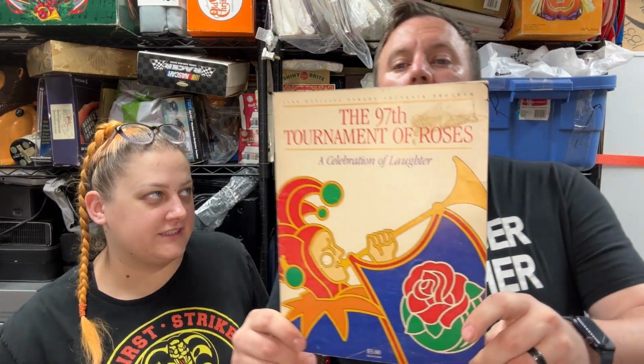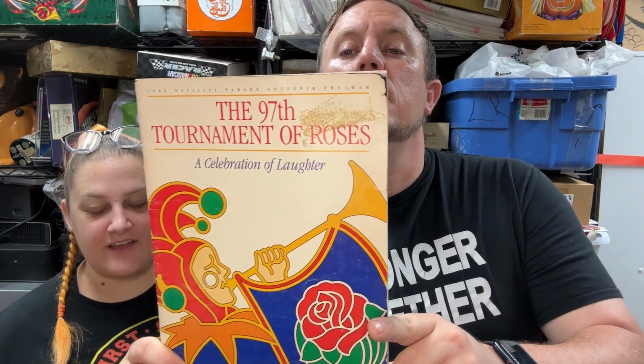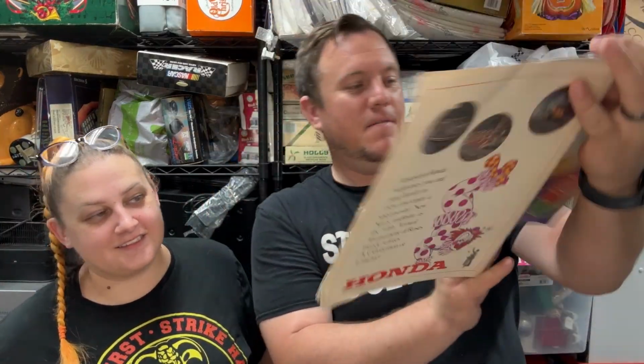Next. First item is this 97th Tournament of Roses Pasadena Parade souvenir. Look at the Dr. Pepper cans there. I didn't even know they had the diet one. Is that blue or purple? Yeah, it's blue. Very cool. Linda loves Dr. Pepper. I do. It's my favorite, guys. I'm hooked on Dr. Pepper Zero. I used to be her favorite, but then Dr. Pepper Zero came out. Next. And that one sold for 11.5 shipped.